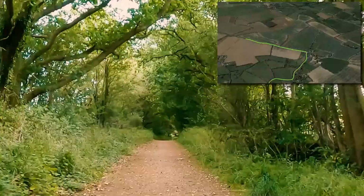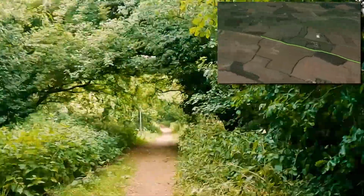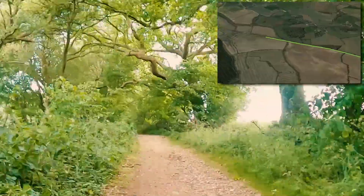You're protected from the elements. You can see in the map on the inset just how straight the whole section really is. It's absolutely lovely riding. It's beautiful.